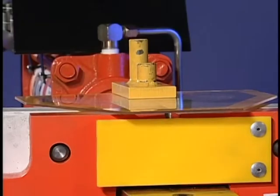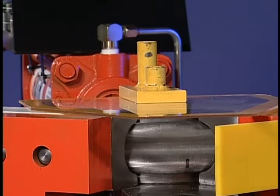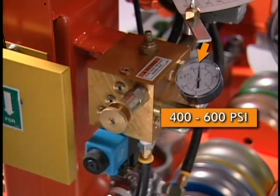If your swing gate pressure is set too low, the backside of your bend will flatten and crush. To correct this, adjust your pressure to read between 400 and 600 pounds per square inch. Check your operator's manual for details on this procedure.